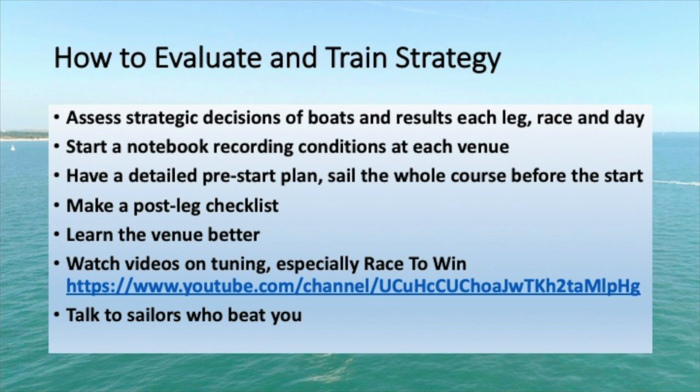So every time you come around the leg, you gotta be thinking through how your strategic decisions affected your leg and affected other people's legs. And that knowledge is gonna really help you in the next race. And this is where, like, I work with a lot of sailors who have way too many resources.